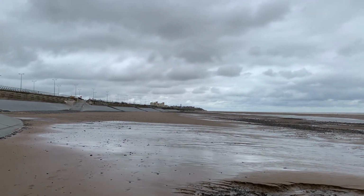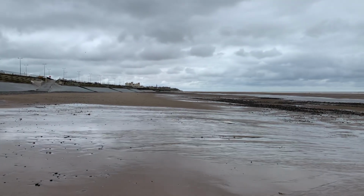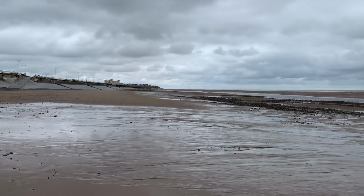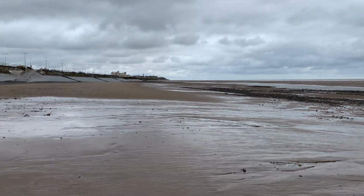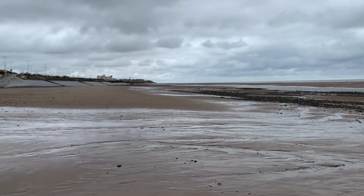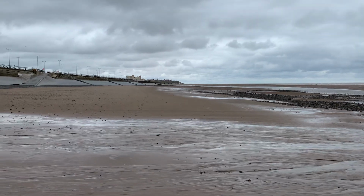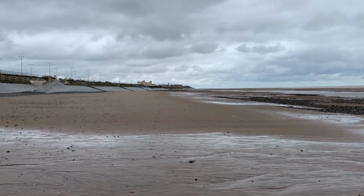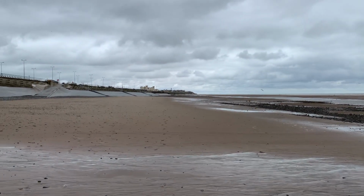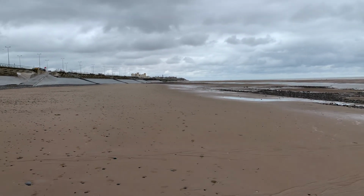So anyway, I'm doing me good, exercise and fresh air. So obviously for me this is work, but I've done my 5 hours of admin this morning while everybody else snored. I've had a lovely walk on an empty beach and had the place to myself, and then I'm going to go home and I'm going to have my lunch with my family. So you can't really say any better than that, can you?